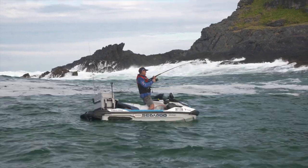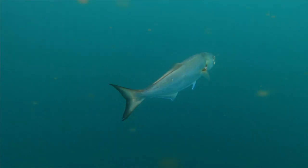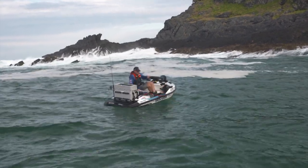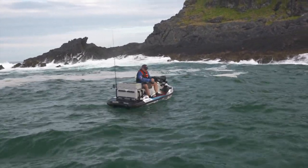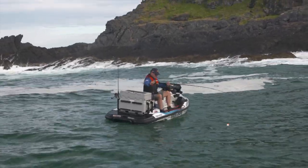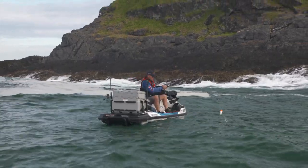Oh, got him, I think. There's something there. Oh, woo! Yes, nice big tailor. That's a beauty. Didn't take too long to get a bite. Oh, there he goes, zipping around. Come on, bud, up you come.